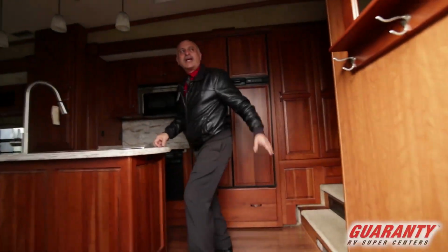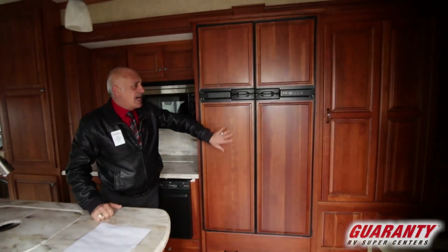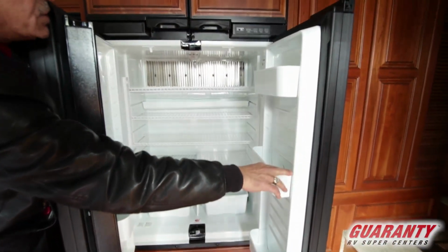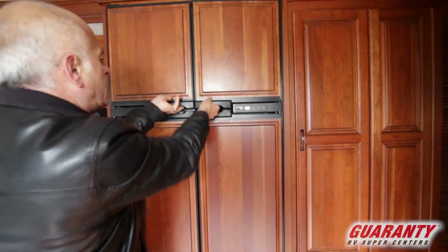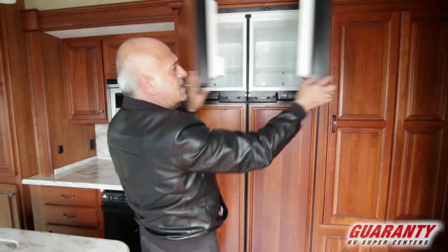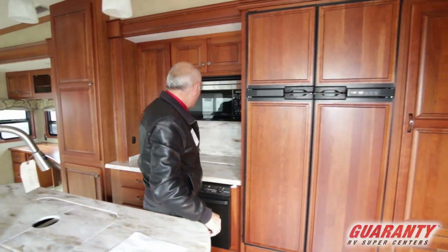This is a very welcoming coach. Big fridge, nice. Look at that, almost residential kind of. With a freezer. This is pretty cool. Double compartment. This way your food stays away from each other. Really nice.